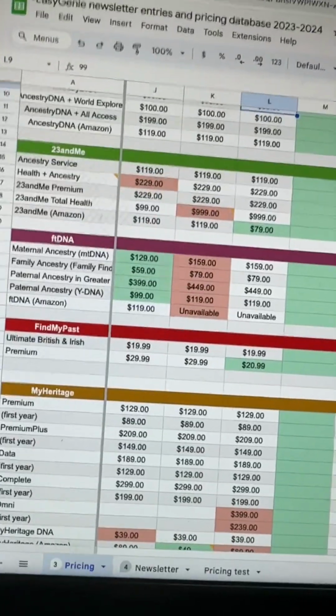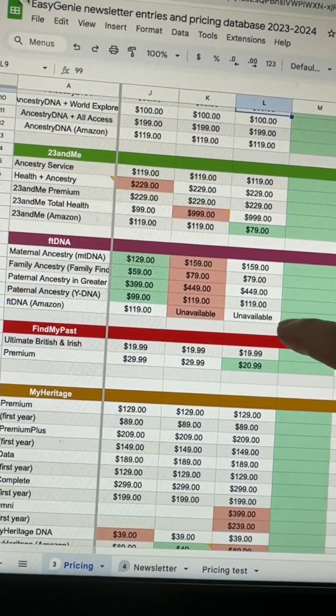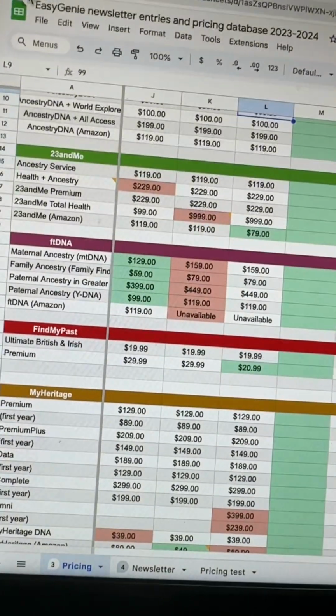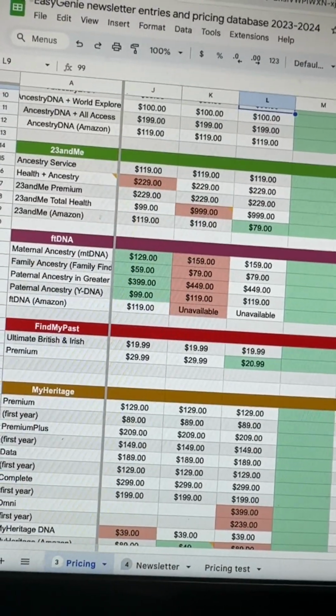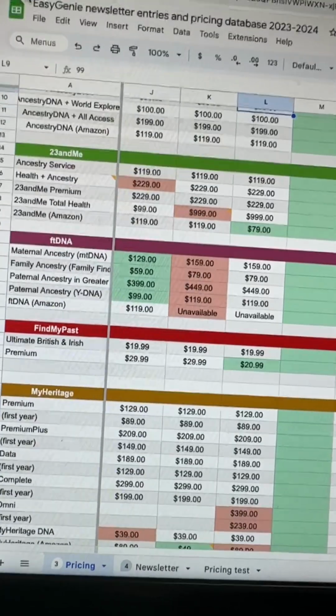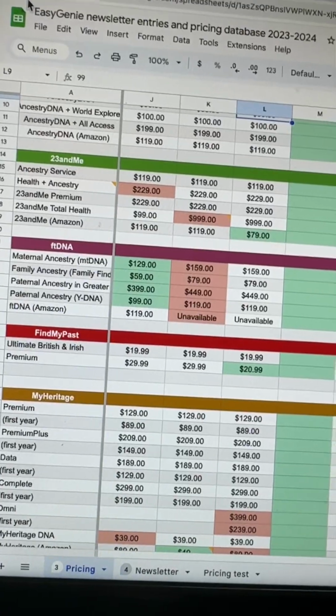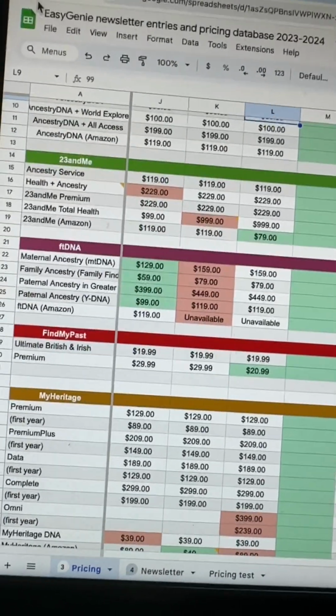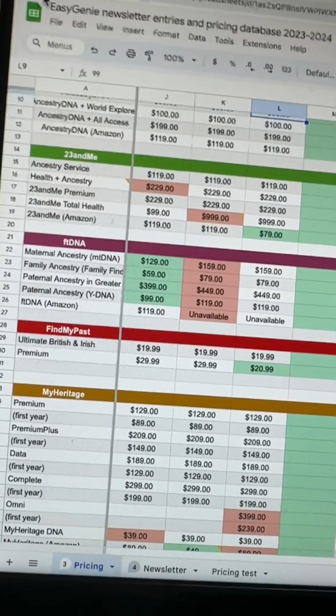So I don't know that, but I'm going to be keeping an eye on Family Tree DNA because they really do have one of the most comprehensive DNA setups. The company is really founded by and operated by genealogists, genetic genealogists, which is unlike these other companies, which are usually private equity owned or investor operated. So this is really quite special.